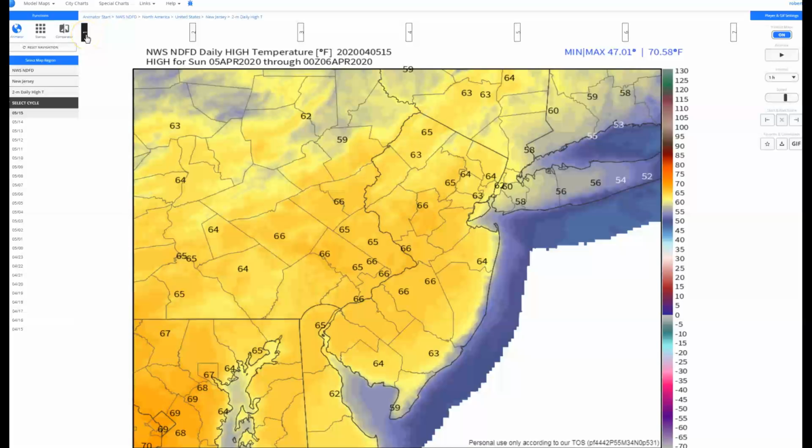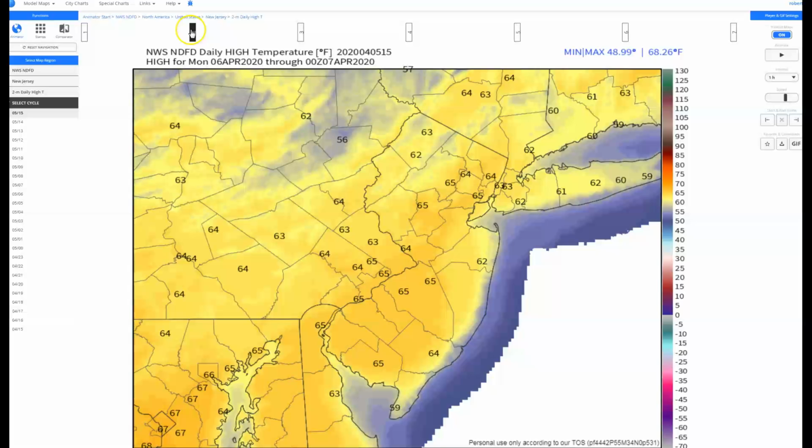National Digital Database forecasted high temperatures over the next 7 days. Today in the mid-60s across the region, except out on central and eastern Long Island. It's always cooler with an onshore flow, just the water and wave action from off the water, keeping those temperatures cooler than average. For everybody else over the landmass is going to get well into the 60s.